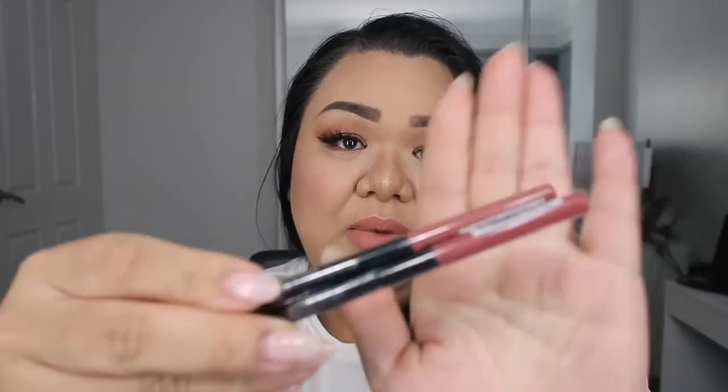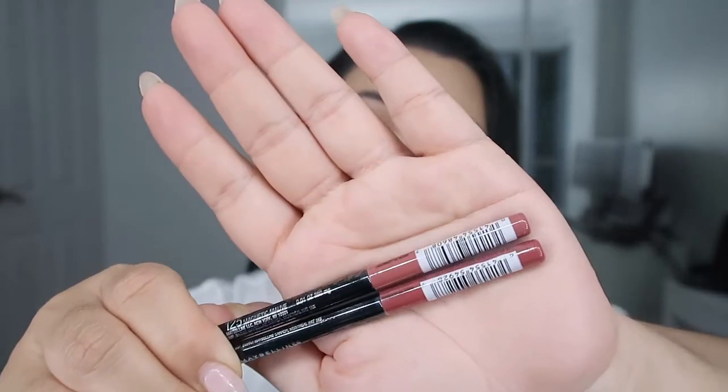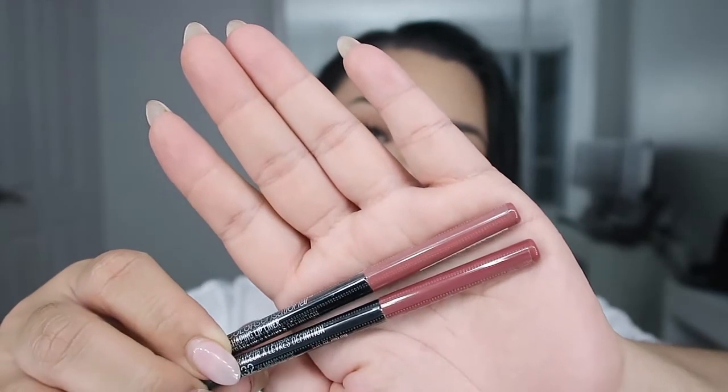Last but not least, I got a few lip liners, of course. I just grabbed the Maybelline Color Sensational Shaping Lip Liners. I got 2 colors. One is called Magnetic Mauve and the other is called Almond Rose. Again, I just wanted to stock up on my lip liner collection. I should have grabbed a brown shade as well. I might go back and grab a brown shade as well.